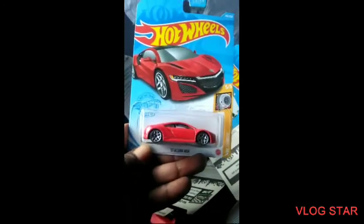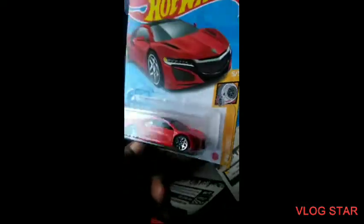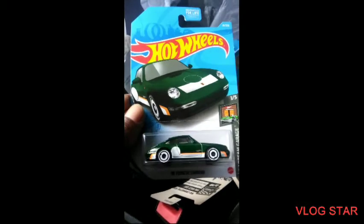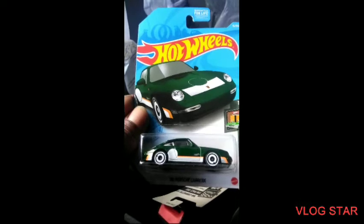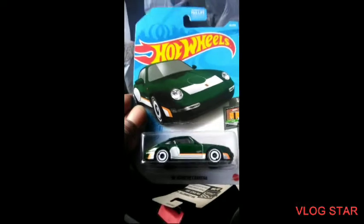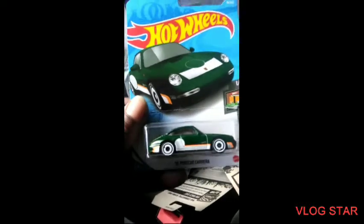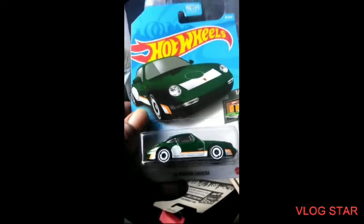Got the Acura NSX. I needed that one. Oh, man, that's a beauty. Got the Porsche Carrera, another variation color. The green, like an orangish yellow, and white. That's pretty dope, though, the way they put the colors together. Yeah, I like that. This is almost close to the Jamaican colors.